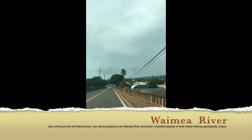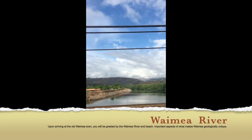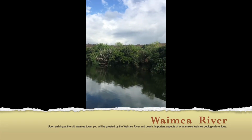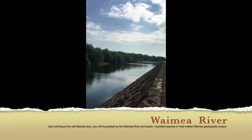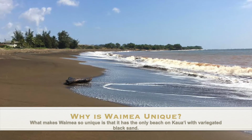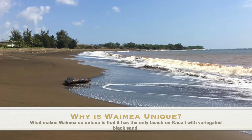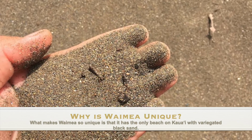Heading west, driving into small Waimea town, you'll be met by the Waimea River along with its beach, the most unique beach on the island of Kauaʻi. Both are important for what makes Waimea so distinctive. But what makes Waimea so unique? What makes Waimea so unique is that it is the only beach on Kauaʻi with black sand.